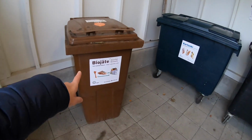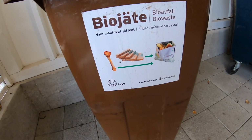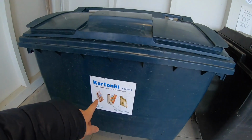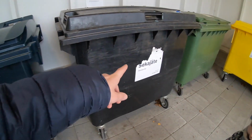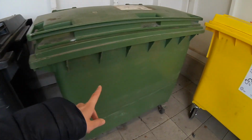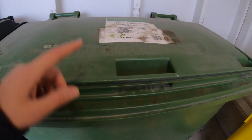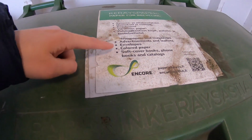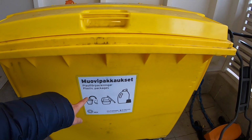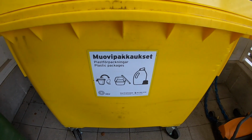So here we have biojätte, or this biodegradable waste. There are instructions what goes in where and how to do it as well. This says kartonki, this is for the carton. This is sekajäte, or mixed waste. This is for keräyspaperi, so this is for paper. There are actually instructions in English as well. And this is muovipakkaukset, so this is plastic waste, and there are instructions how to do this as well.